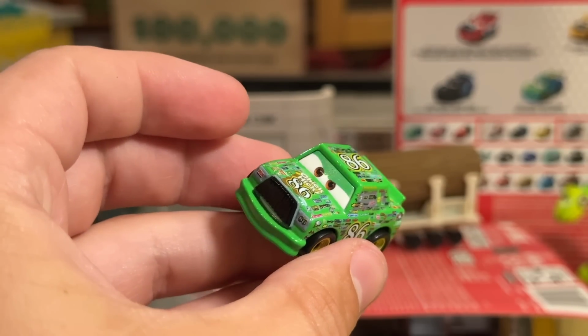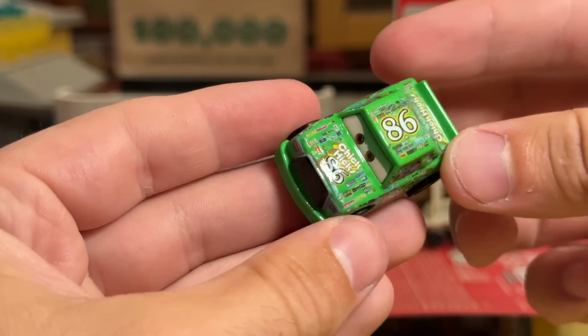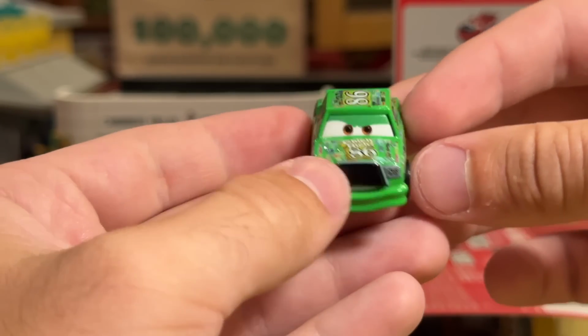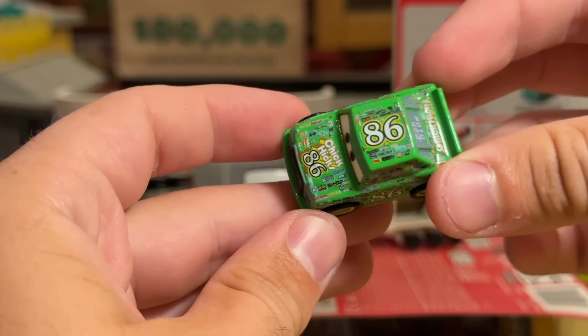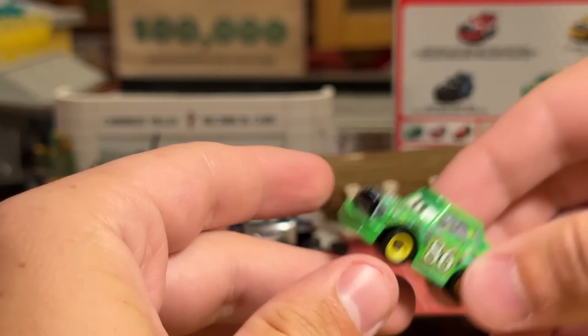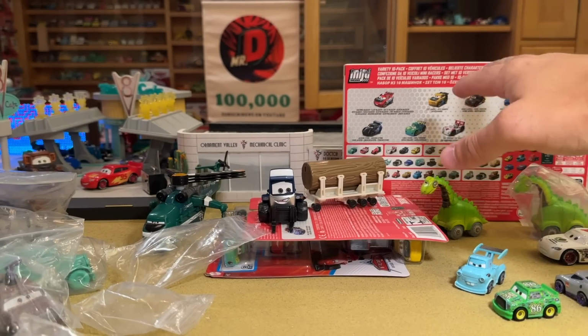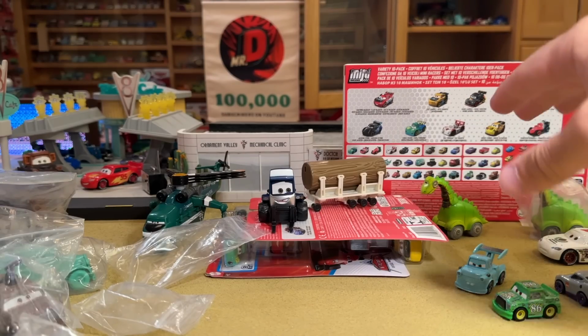This is an old Mini too, I think. I mean, Chick Hicks was obviously one of the first Minis released when the line debuted in 2017, but he's been released a few times after that, but still. They have never done regular Cars 1 Chick Hicks, always been Cars 3 Chick Hicks, which, like we talked about with the naming issue over here, Mattel probably still truly knows who's who. They just messed up once.